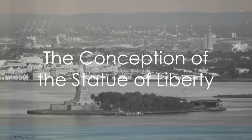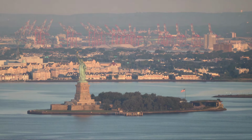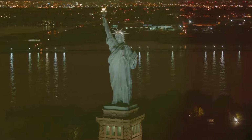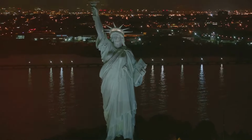Ever wondered how the Statue of Liberty came to be? Or why this towering figure in the New York harbor has become an enduring symbol of hope, freedom, and democracy? The tale begins in the late 19th century, with French political thinker and abolitionist Édouard René de La Boulaye.